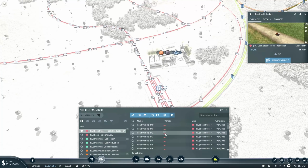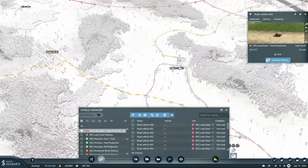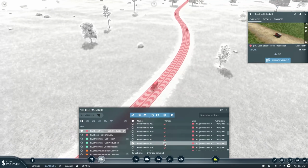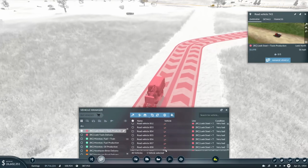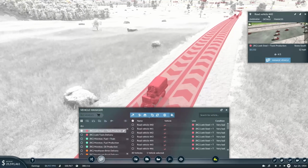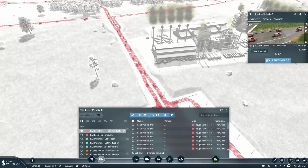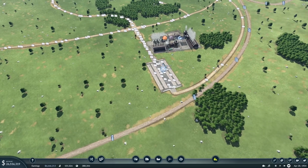So you've got nothing, you've got nothing, nothing. Are you guys on the way back though? You are. So I need some vehicles that are on the way out. So you've got nothing and you're also on the way back. What about you? You have nothing and you're on the way back as well. Okay. You have 4 of 5 and you're heading out. So they're not filling up. They're just not filling up.